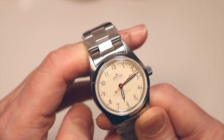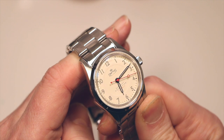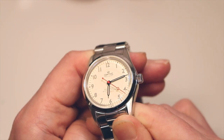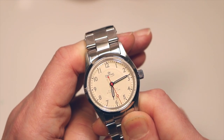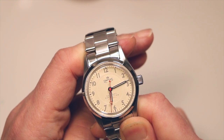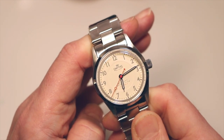The hands are blued, so they are thermally blued, which at this price I think must be unheard of. They're not chemically blued, so yeah, they do catch the light. I like that. I love the red second hand there as it sweeps around. And you've got kind of blue, powdery blue text, and the Smith's logo, the traditional logo. So I think this looks the part, really do.